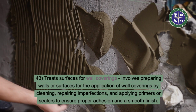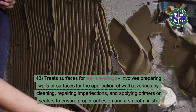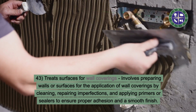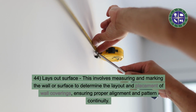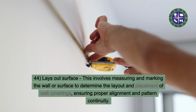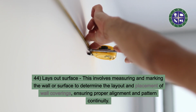43. Treats surfaces for wall coverings. Involves preparing walls or surfaces for the application of wall coverings by cleaning, repairing imperfections, and applying primers or sealers to ensure proper adhesion and a smooth finish. 44. Lays out surface. This involves measuring and marking the wall or surface to determine the layout and placement of wall coverings, ensuring proper alignment and pattern continuity.